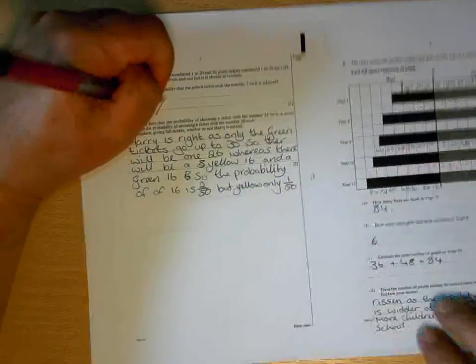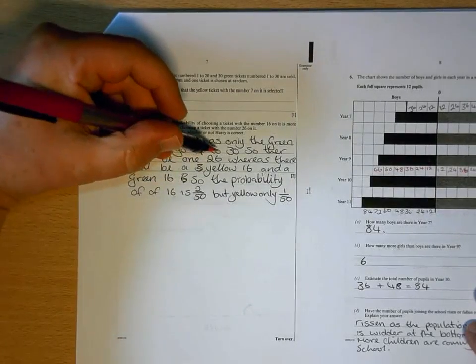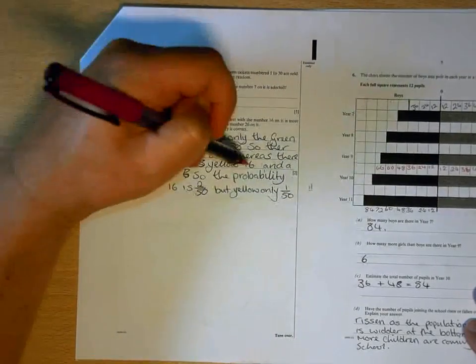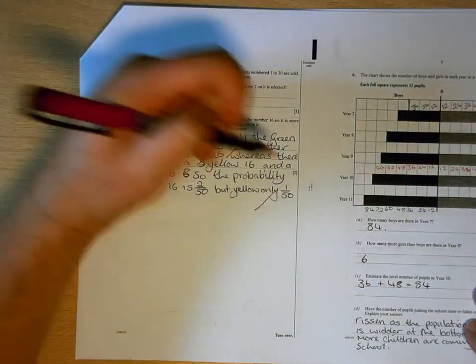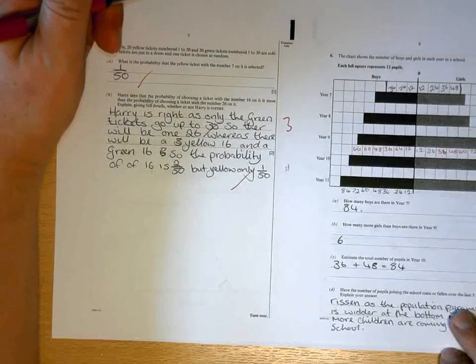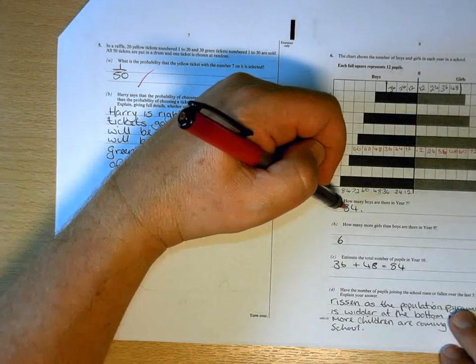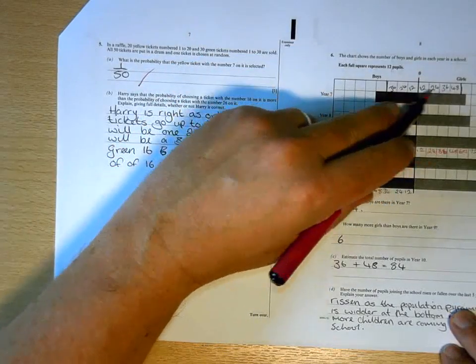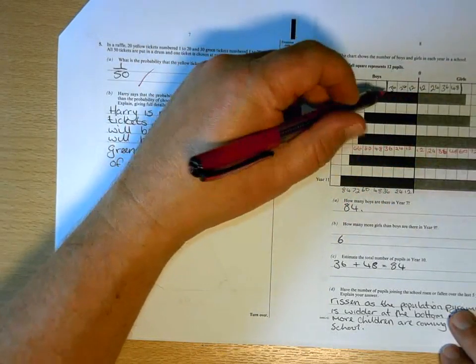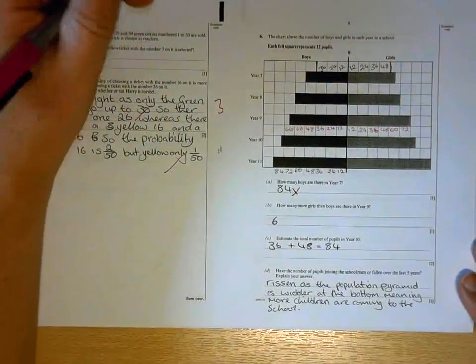One in 50 is right. Harry is right. Only the green tickets go up to 30, so there would only be 126, whereas there's a yellow and a green 16. Good, well done. Not 84, 48. Now you've got the 48 written there, so I think you've written that down really wrong, but there's only 1 mark available, so you're not going to get it, I'm afraid.